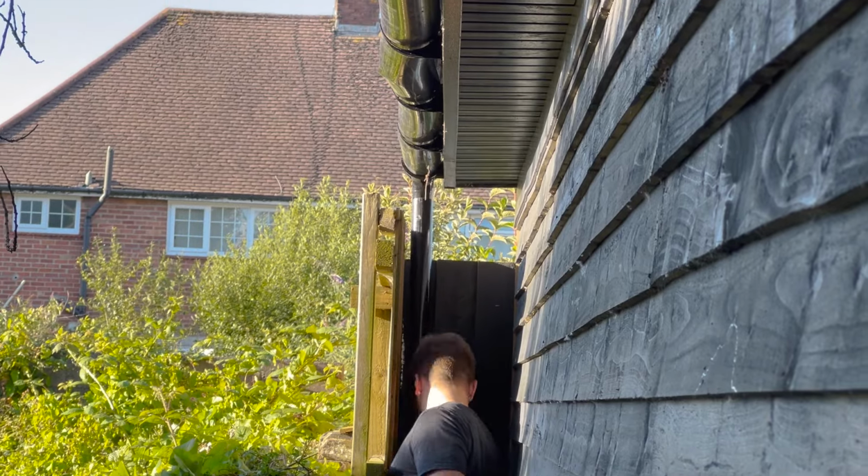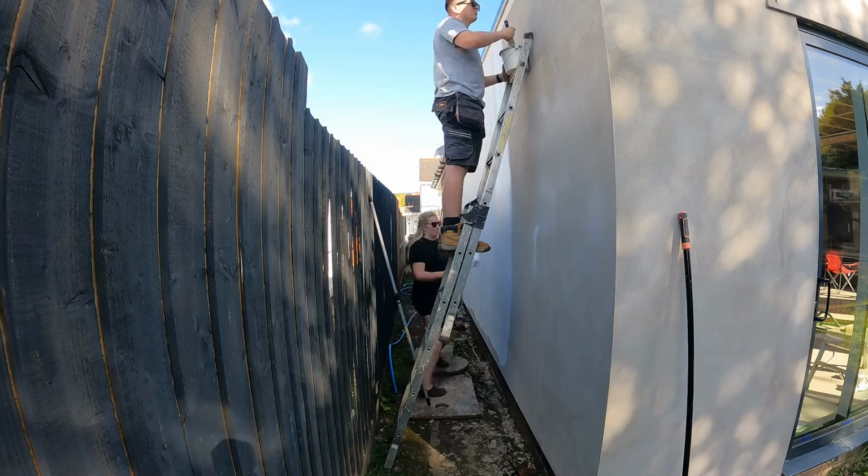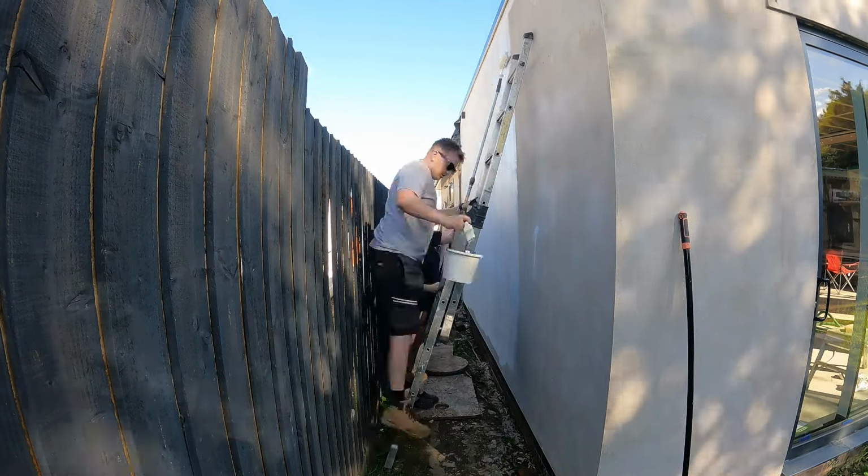Thanks for joining us this week, where we've cleaned out the garden, finished the fascia and soffit, and put the cladding on the back of the office. Join us in next week's video, where we will be painting the exterior extension.